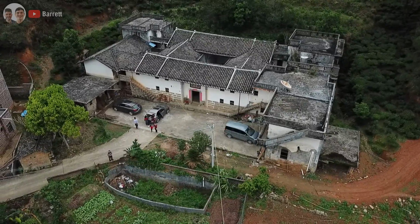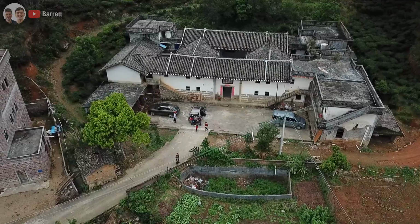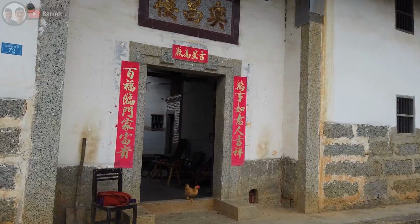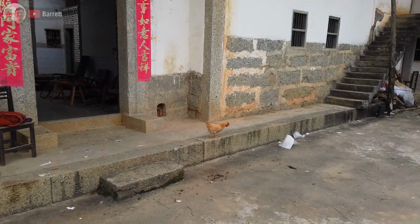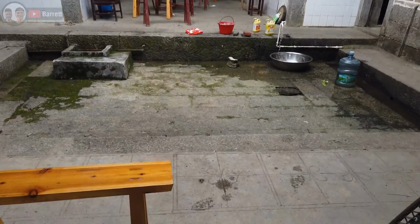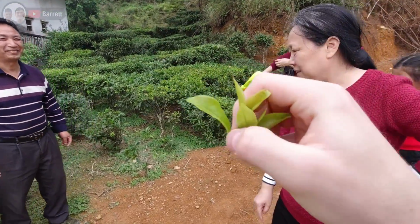Okay, so jumping straight into the video. We were fortunate enough to see a friend of a friend's house, and he lives in a very old traditional style home, which I've never seen before in real life. He also has his own tea plantation in the surrounding area. So this was really interesting to look at.